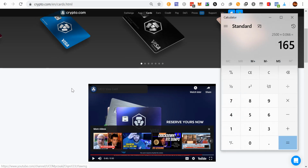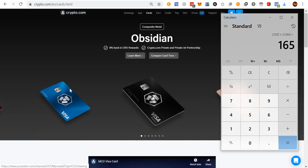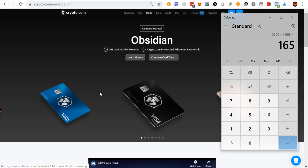If you were going to take some profits, this is one to consider. Do your own research, but it's definitely one to consider, no question. Now, let me tell you what I don't like about crypto.com, and I'll end it with this.